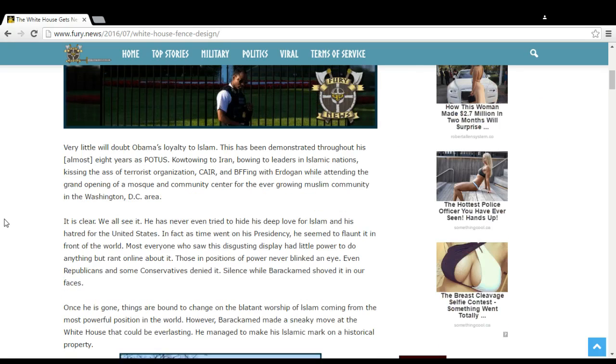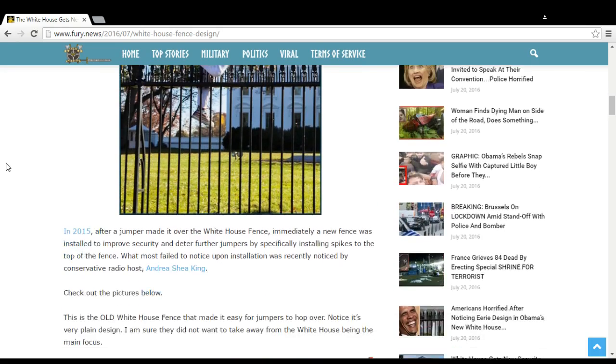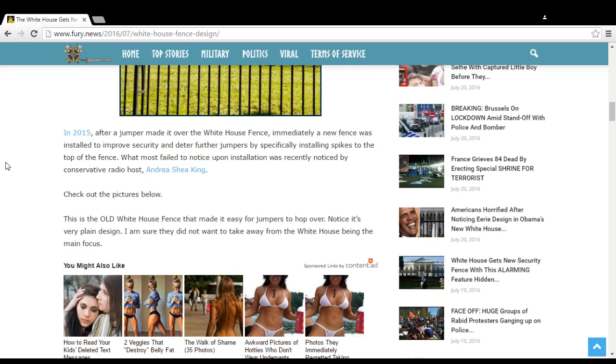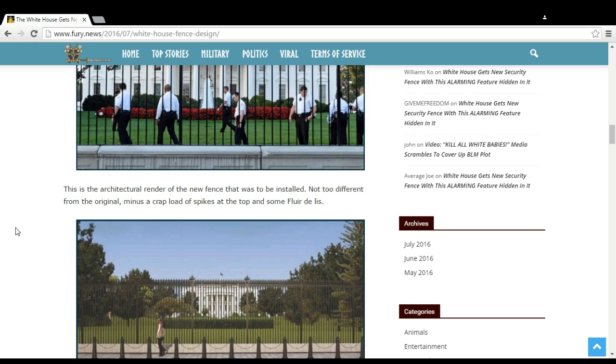I'm just going to go through this and hit the various points. We all know about the jumpers that try to jump over the fences and how hard it is now to get over. Well, this fence, you're going to have to toss a rug or something heavy over it. There's various things going on here. This is the architectural rendering of the new fence, which has a top of some fleur-de-lis. I'm sorry, my bad. Not too different from the original, minus the crap load of spikes at the top and some fleur-de-lis. Okay, so it's missing that. I apologize. Here's the fence constructed as it is right now.